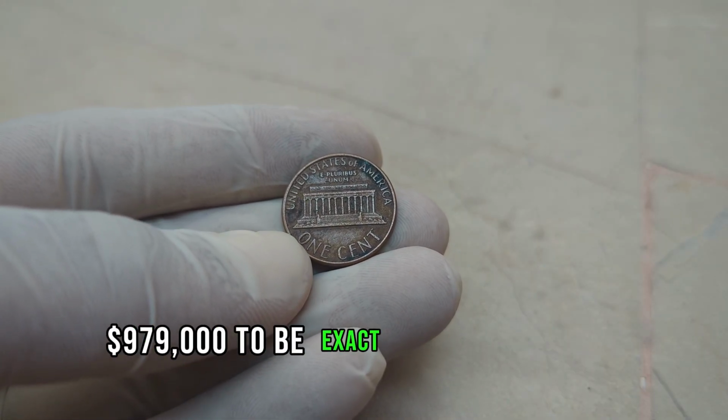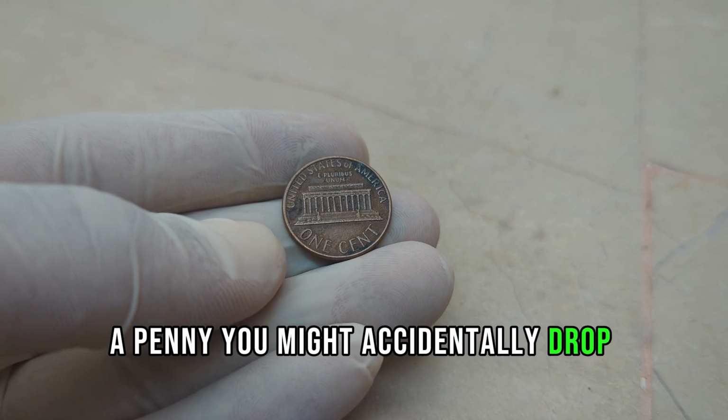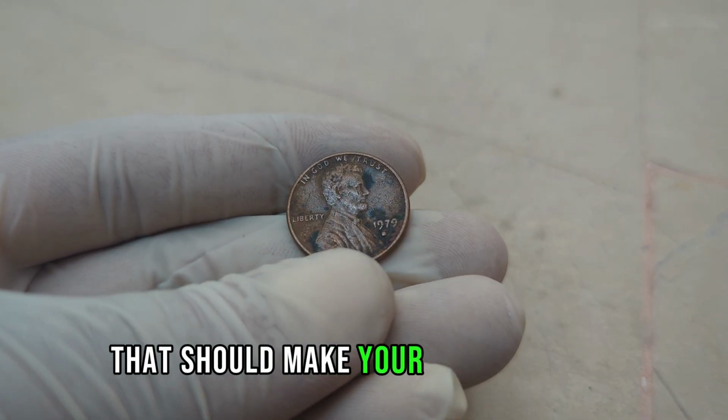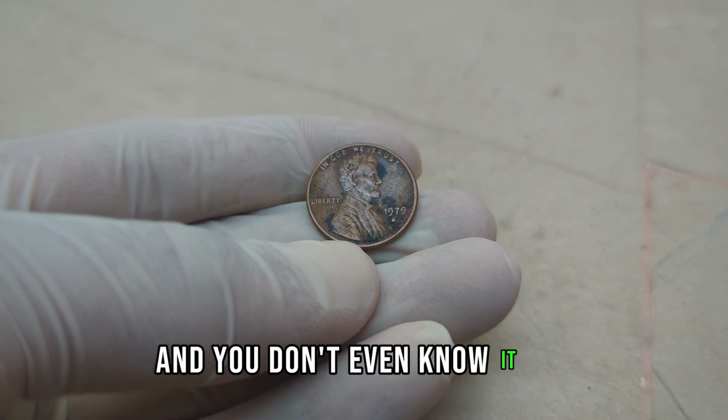$979,000 to be exact. Now pause for a second. A penny you might accidentally drop under the couch is worth more than a brand new mansion. Let that sink in. Here's the question that should make your pulse quicken. Do you already have one of these pennies? And you don't even know it yet?